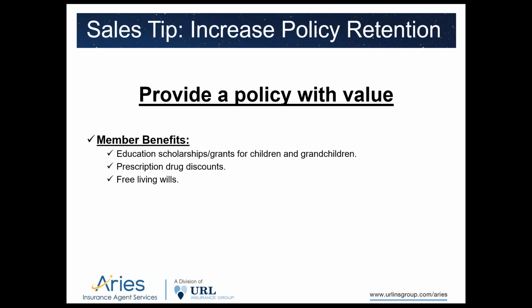Free living wills. Whether somebody has a lot of money in the bank or not, nobody wants the government to get any more money than they need, and they don't want attorneys having to get any more money than they need as well. And a free living will helps your clients avoid that. They'll be able to pass on their assets to their loved ones without Uncle Sam getting involved or without an attorney having to get involved.